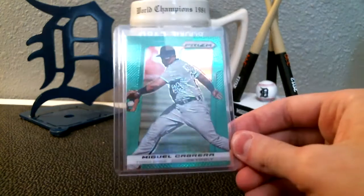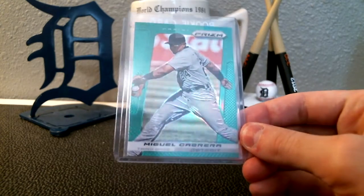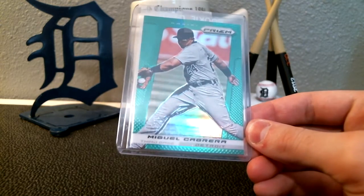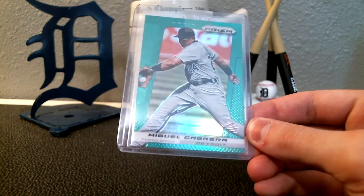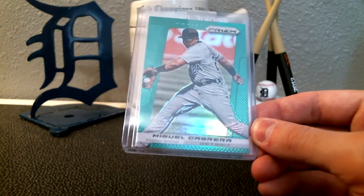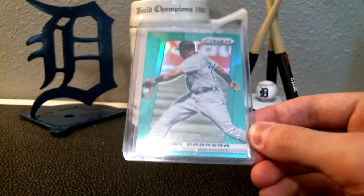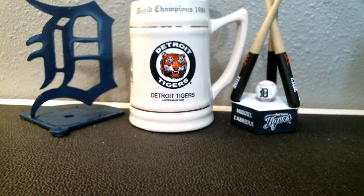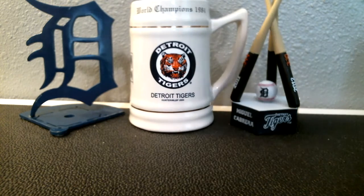This one is for one of the rainbows I'm working on. It's a green prism from 2013. Missing two now. One of them I need is the red pulsar, which is a Target exclusive. I believe I have that one coming this week. The one that I don't have coming, that has never popped up, or at least I've never seen it pop up, is the gold prism out of 10. Those are the last two I need. Hopefully one day on that gold.